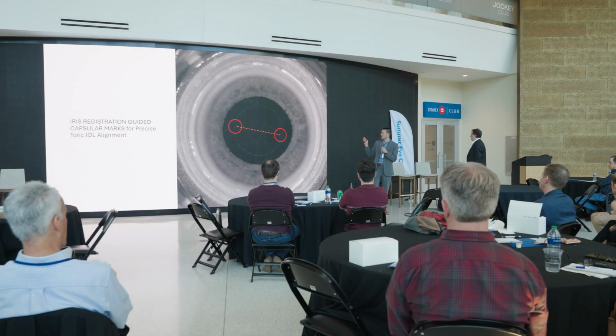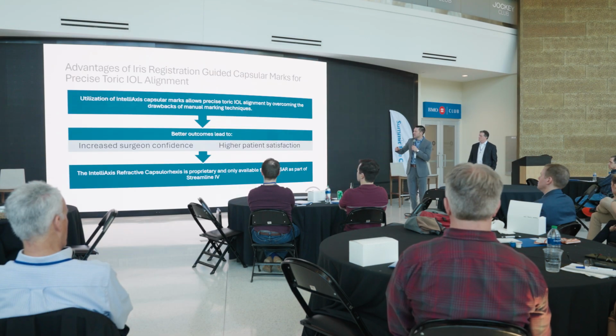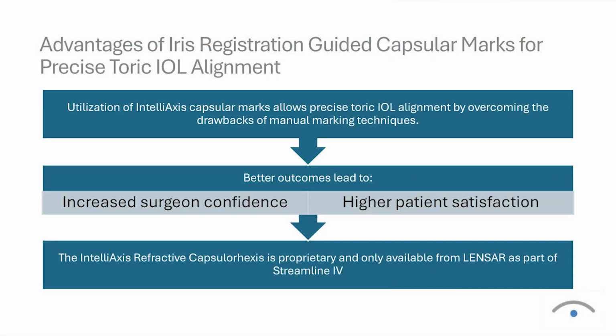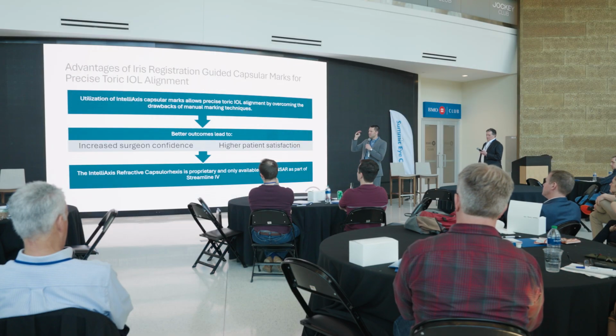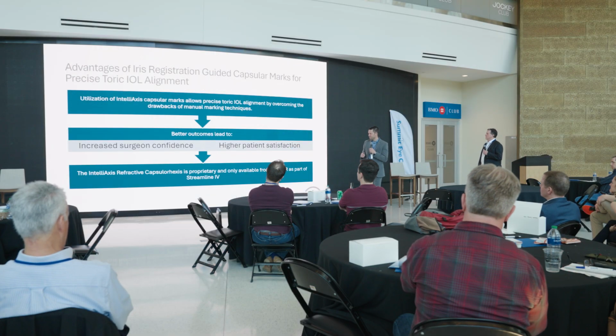We've had all this technology. Now we are just starting to figure out, oh yeah, the toric lens rotating by 5 degrees actually matters. And so now we can actually do it down to the degree. So again, the advantages of this, we're able to better center our lenses, especially our premium lenses, our advanced technology lens. We can much more accurately control astigmatism. So every patient, when they come in with an expectation, we can better meet that expectation.